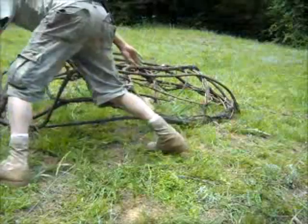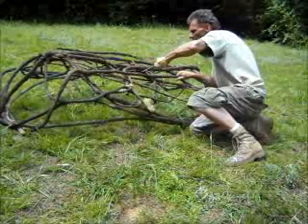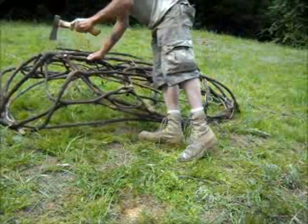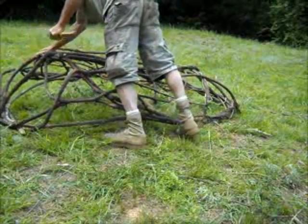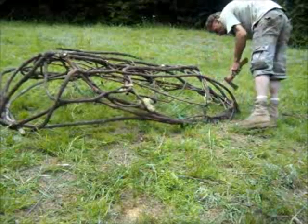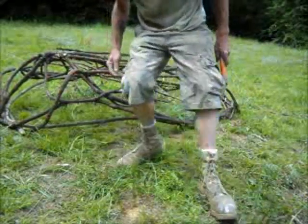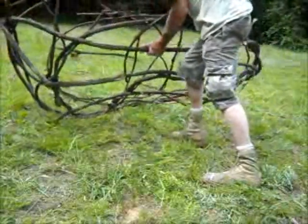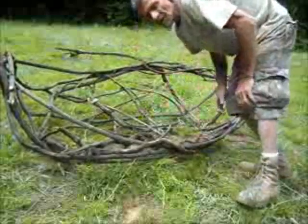If I find anything, like this right here, I just very carefully trim it off. Looking pretty good. Yeah, that's wide enough to carry across any portage.